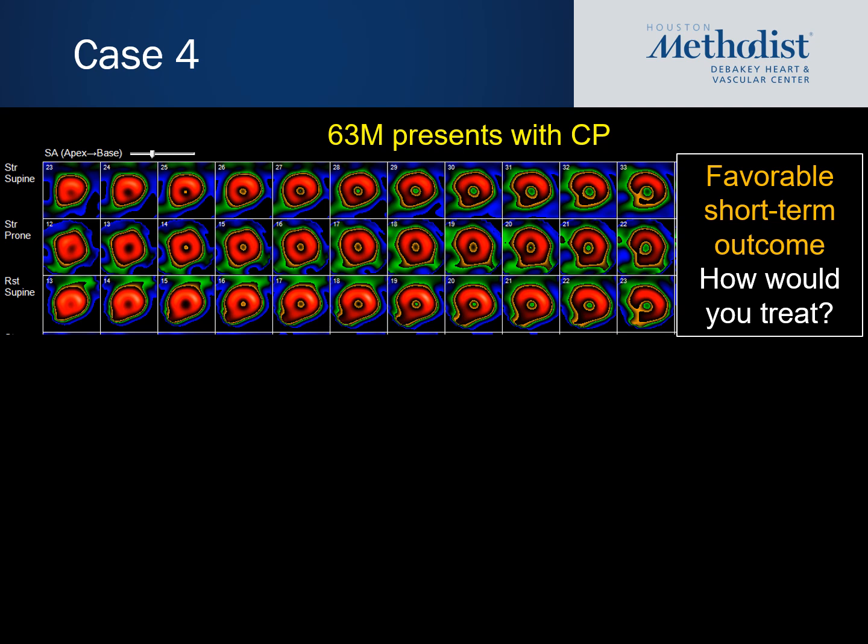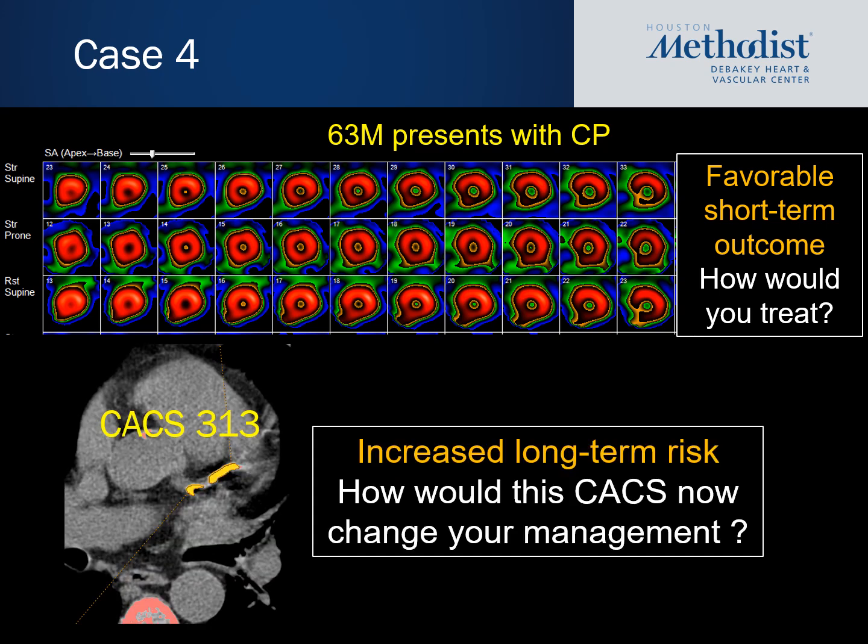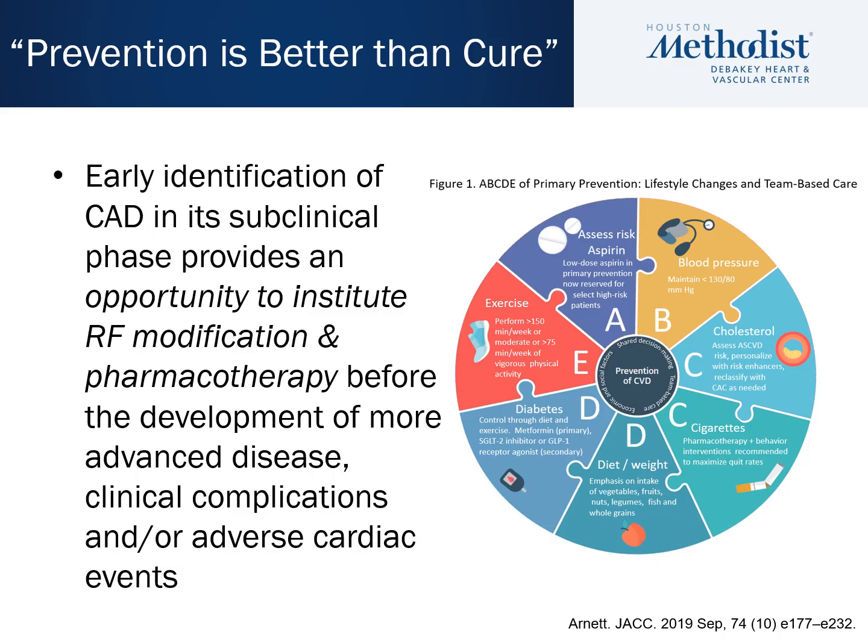Now, while you ponder that, also consider if I went on to show you his calcium score, and in this particular case, the calcium score is at least moderate, with a score of 313. Now you know the patient may be at a small short-term risk, but definitely at increased long-term risk. Now how would you treat your patient differently? Between the two answers, I really hope that with the addition of the calcium score, you would do something different. And why is that?